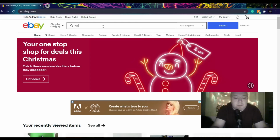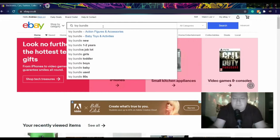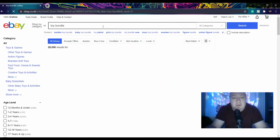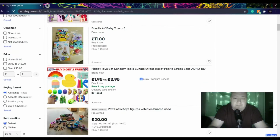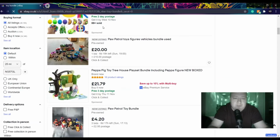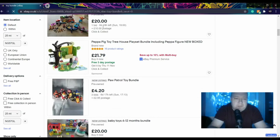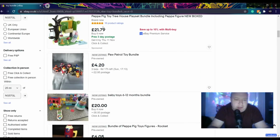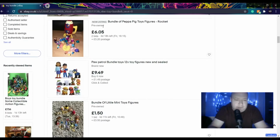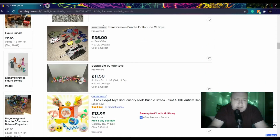So I'm going to start with toy bundle. Simple as anything. My kids like superheroes, robots, monsters, lots of things from back in the day to now. And in a lot of these bundles, you can find some pretty cool things. The cat's trying to come in. So let's have a look here. Paw Patrol, not really fussed about that. Alright, there's a lot of stuff for smaller kids.